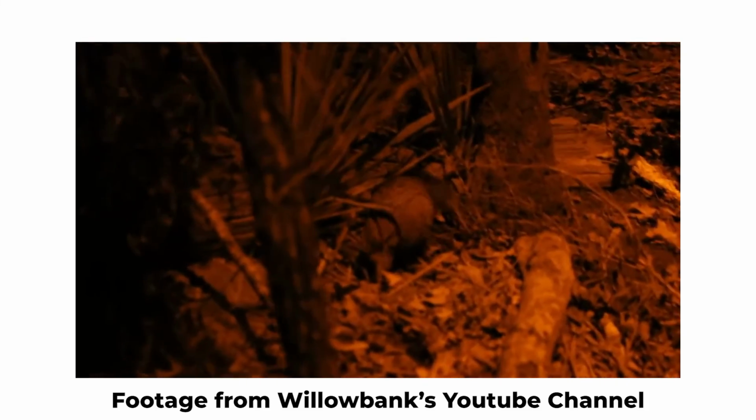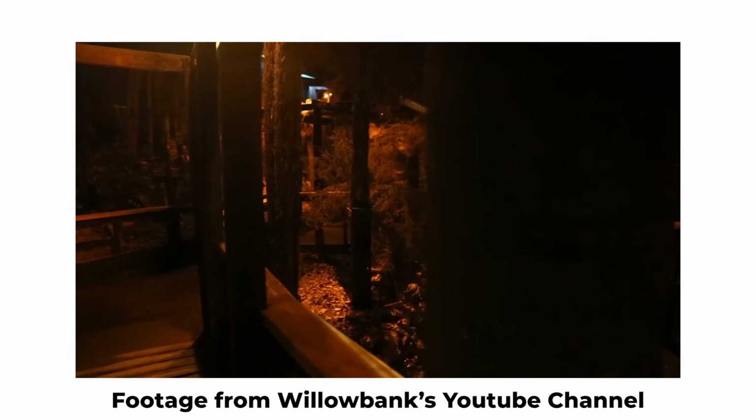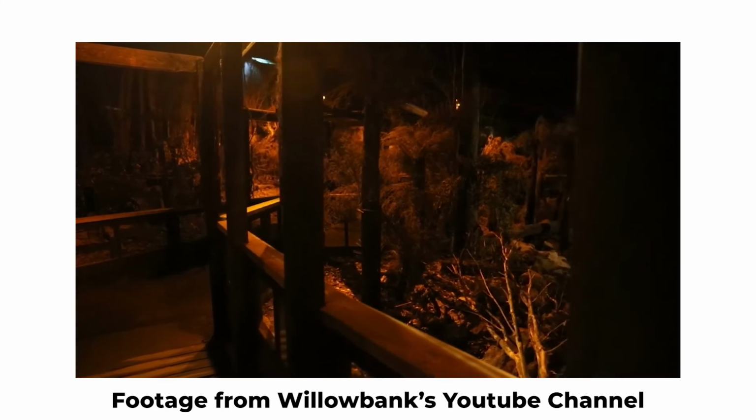The kiwi are kept in an inverse day-night cycle. This means you're able to go in, visit, and see them scratching around. I say see, it's very dark. They've got very low red lights in there, so you can make them out, but you can definitely hear them before you see them.